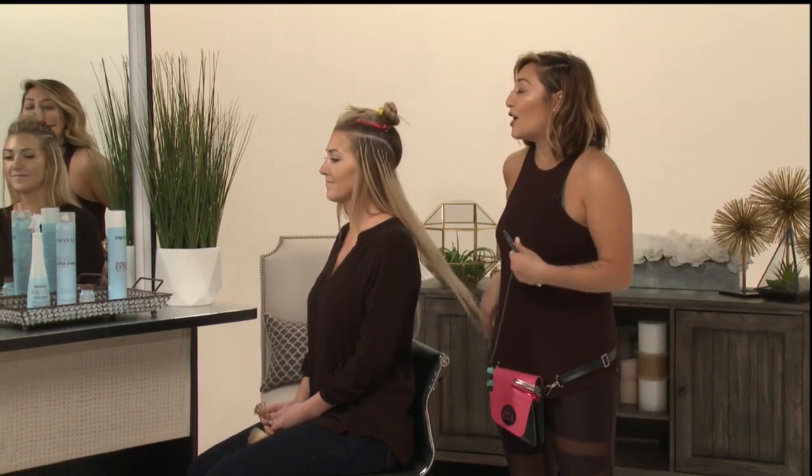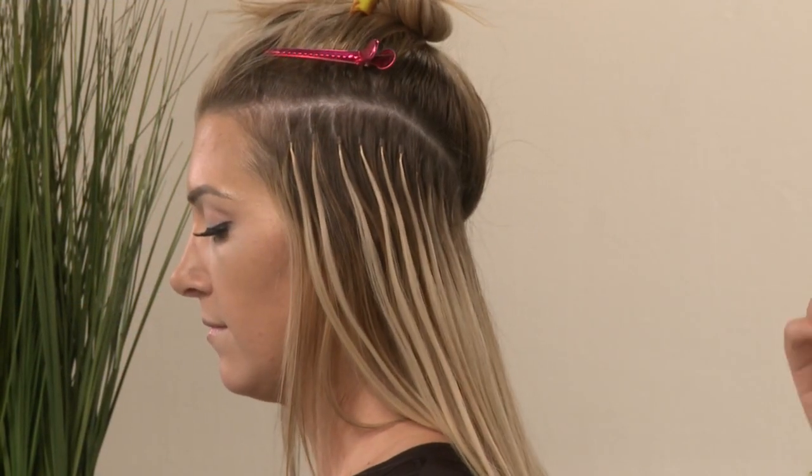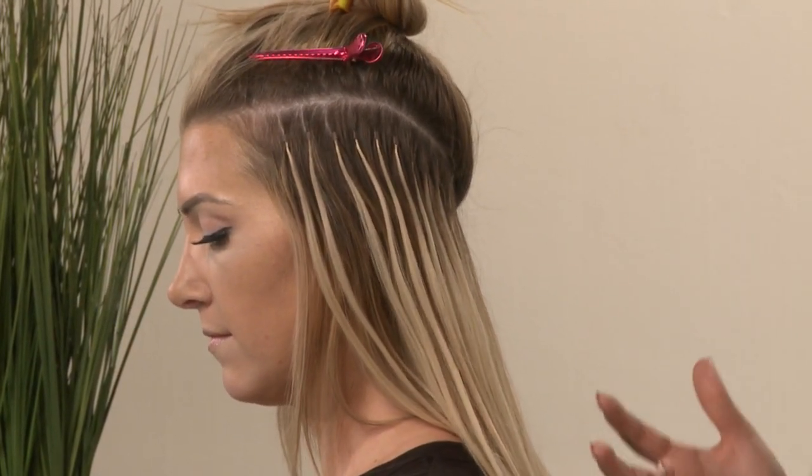All right, so I'm gonna show you what we call the V for volume. This is for density only, to thicken up somebody's hair. And you're gonna use up to 2 bundles on a V for volume. Okay? Only 2 bundles, so you're not doing as much. It's not gonna take you as long, and there is a very specific pattern that we use.